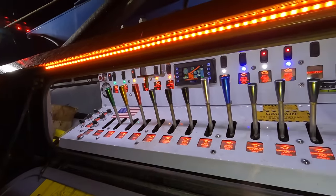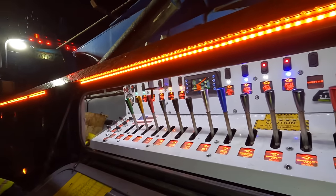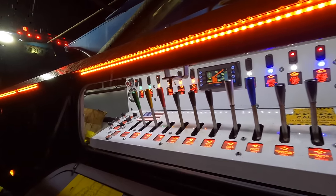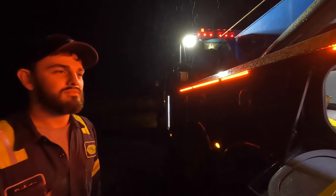There's so much tech in one of these as well. Yeah, there's no such thing as just a simple tow truck anymore. They are really incredible. So what all do you guys do primarily at Hook and Haul?